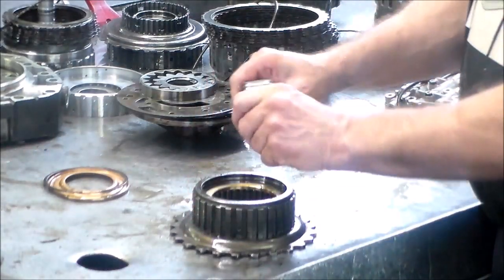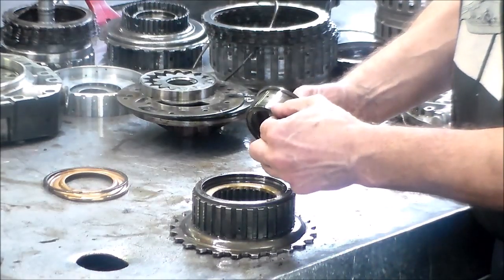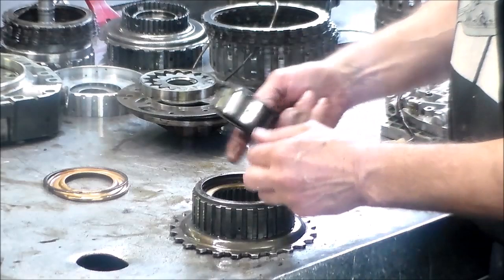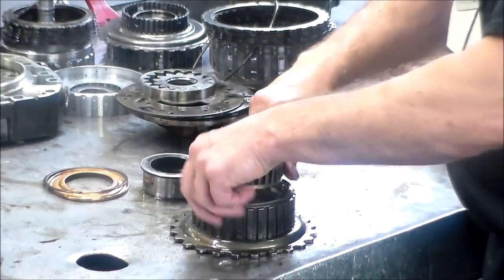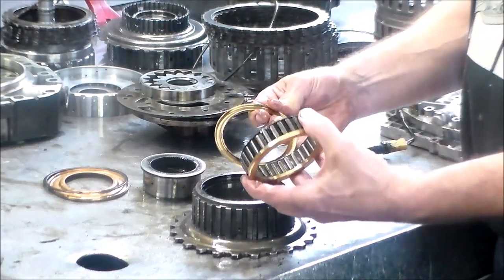And then take the race out. Make sure the race is nice with no wear at all, it's perfect. Okay, and the sprag, this is what it looks like. All right, it is available.